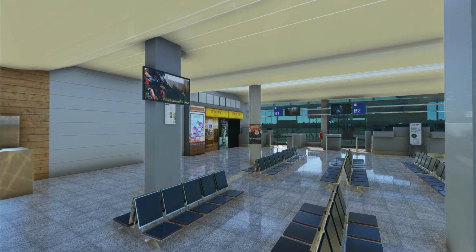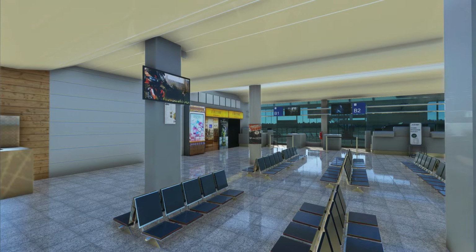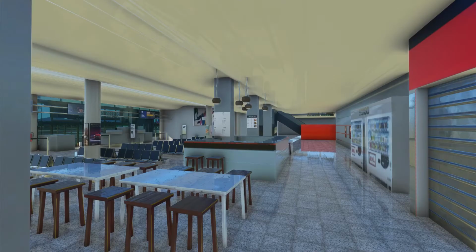Right, here we are inside the terminal in the airside departure lounge, some of the gates there. Again, you can see the flooring, the seating, everything's been done to a very high degree of detail and texturing. The little shop signs are a bit blurred here, which I didn't expect really, because everything else is so sharp. It's kind of a little surprise when you see this, but no problem at all. It's really good.